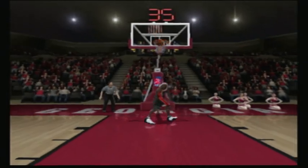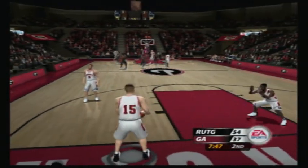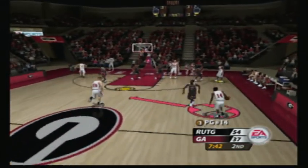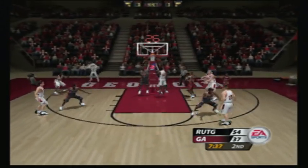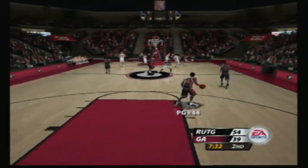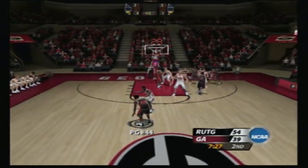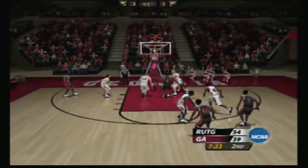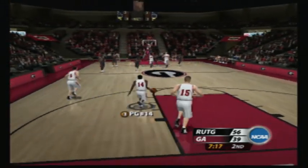Dick, it's really been a while since I've seen a team shoot like this. Hey, every once in a while, you'll get a squad that gets on a tear and simply makes your jaw drop. It's fun to watch, isn't it, Brad? Throw hop. He pulls the trigger. The Scarlet Knights lead by 17.